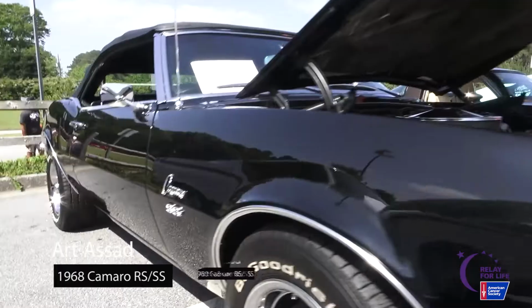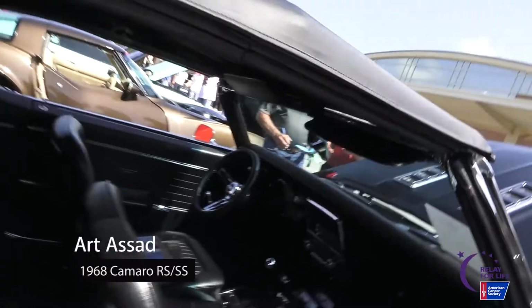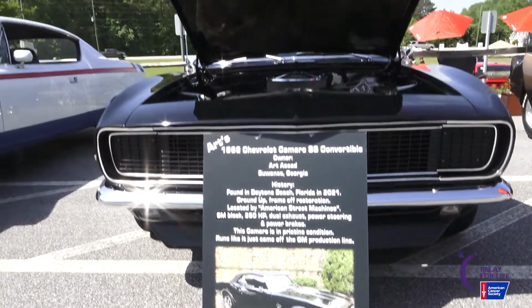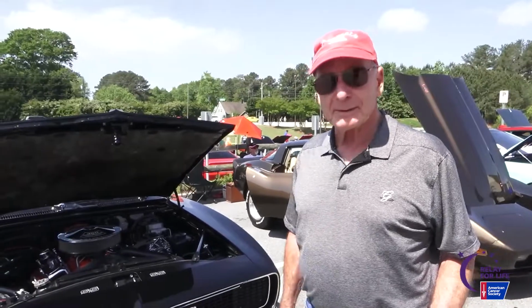My 68 Camaro convertible, and I got it about a year ago, fully original. No popped up parts on it, it's all an original car. It's an RS SS model, which is the best model they had back in 1968. But it's got a 350 engine, dual exhaust, power steering. Basically, I got it in Daytona Beach about a year ago. It's my favorite car in my collection.